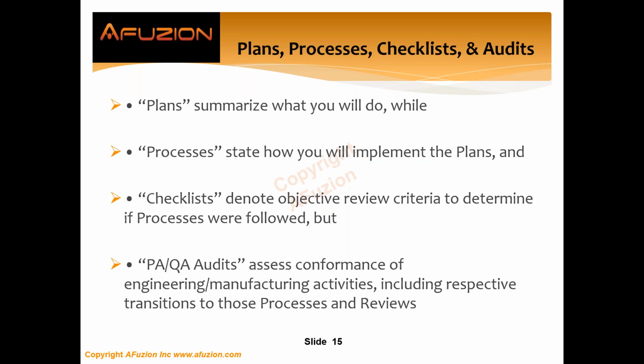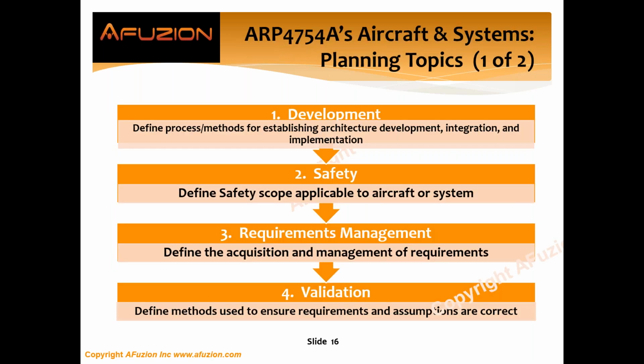So QAPA instead assesses conformance. Did you follow the process? Now, remember, 4754A is mandatory or an equivalent, but there is no equivalent. That's the trick. IEC 61508, IEEE, ISO 26262, QSM 882, 21674 498.